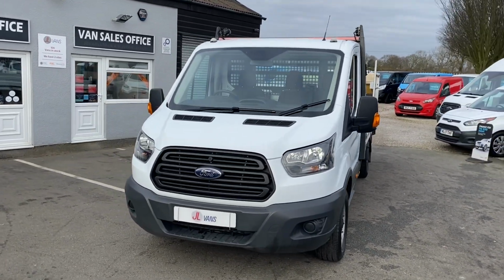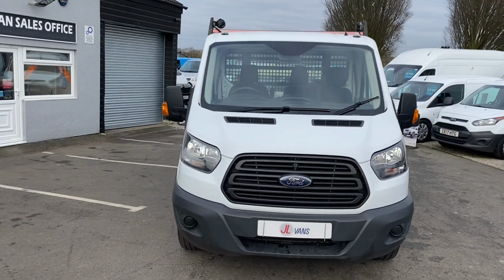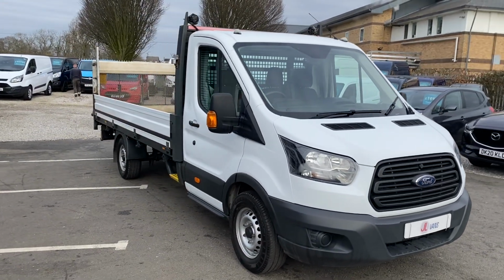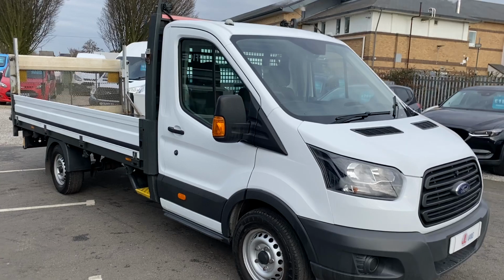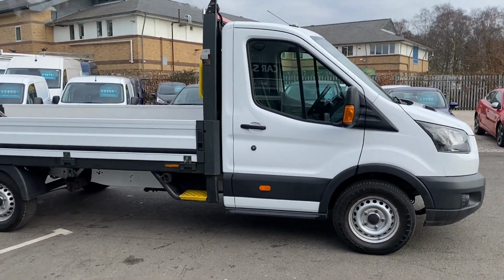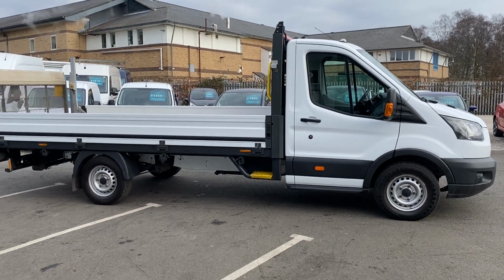Here we've got our 68 reg Transit Dropside, done 65,000 miles. We can offer amazing finance deals on this vehicle for business or private people. All the vehicles, when they leave, have an oil change and an MOT.